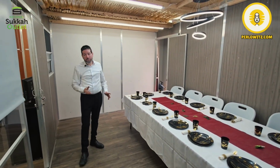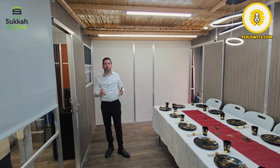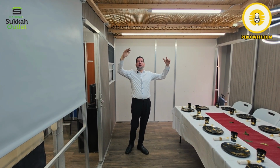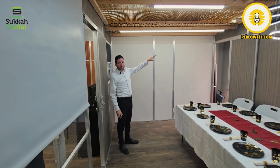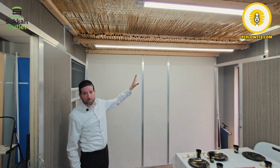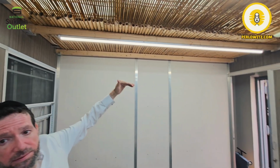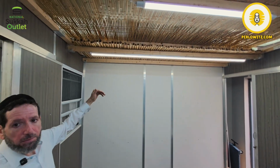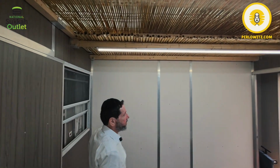So the schach, we have 3 options. First of all, mats. We have 3 different kinds of mats. The traditional way is putting the schach on top of the support beams. If you want to feel more secure, we have the option called the inside schach. Usually when you use bamboo poles, which is the nicest, it's recessed. You put it below, inside the top of the sukkah.